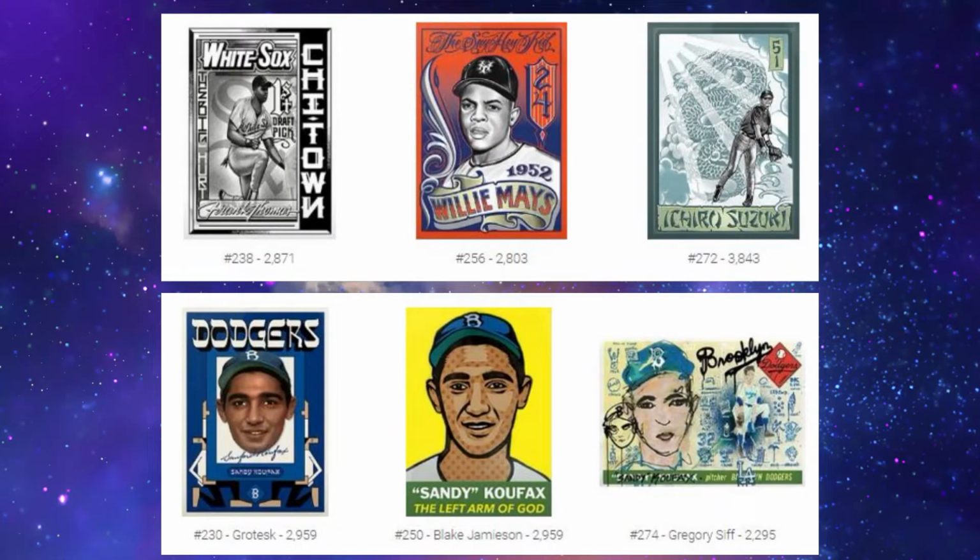But let's take a quick look back at Cartoon and also Sandy Koufax. And not to be forgotten this time, I did not forget the Sandy Koufax by Gregory Siff like I did last week. But then before that, we had the yellow Blake Jameson, and then the grotesque version on Cartoon. There is that Ichiro, the Willie Mays, which is just fantastic, and then Frank Thomas. So in my books, when it comes to Cartoon, he has had 3 amazing releases back to back to back. Mays, Ichiro, and now this Koufax.